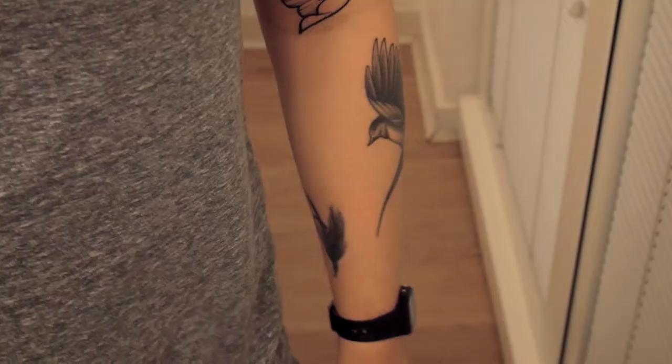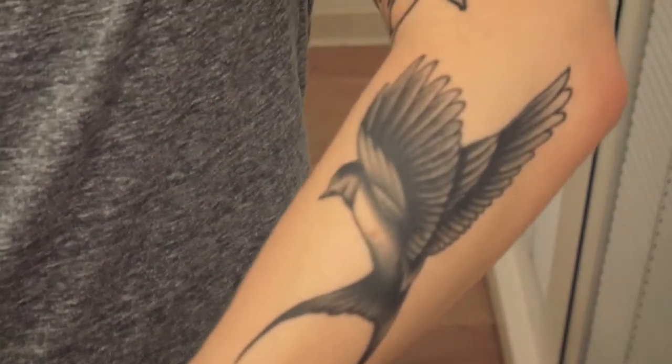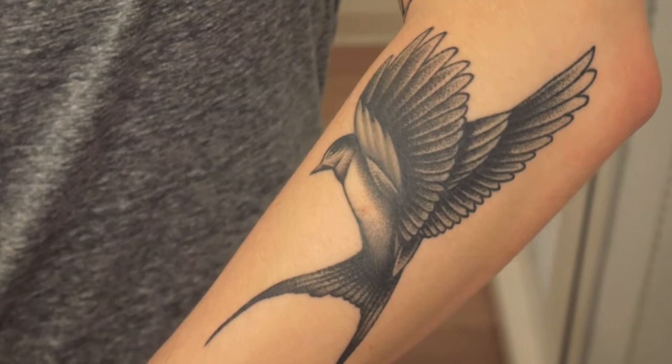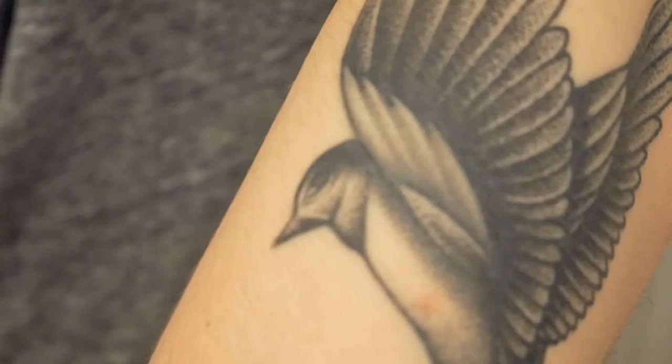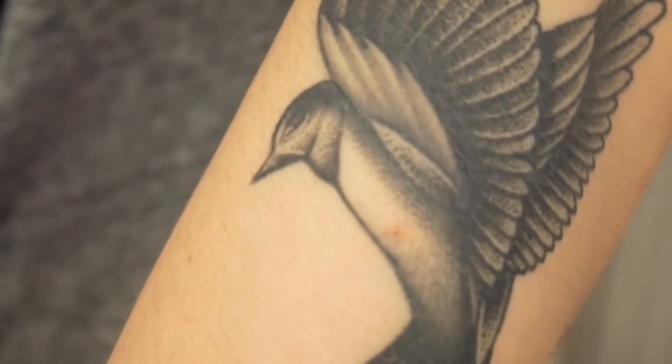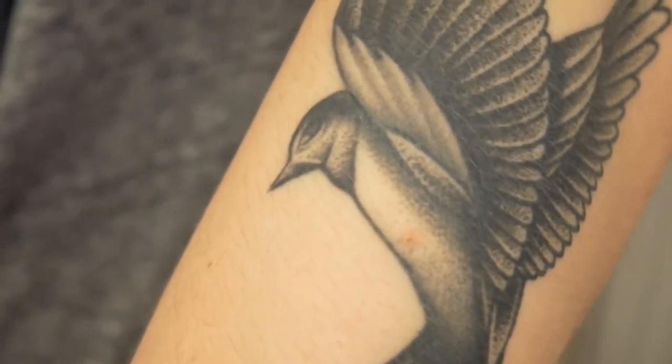So for my next tattoo, I went back to Ricky Williams at the Family Business, and I got the swallow on my forearm. So there's a little bit less meaning to the swallow than the rest of my tattoos. After getting the first few, I realised that not all tattoos have to have this grand meaning. Sometimes it's nice to get something that you just like the look of, or has more of a subtle meaning.